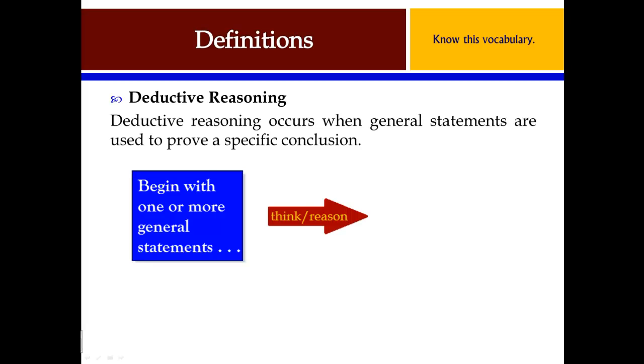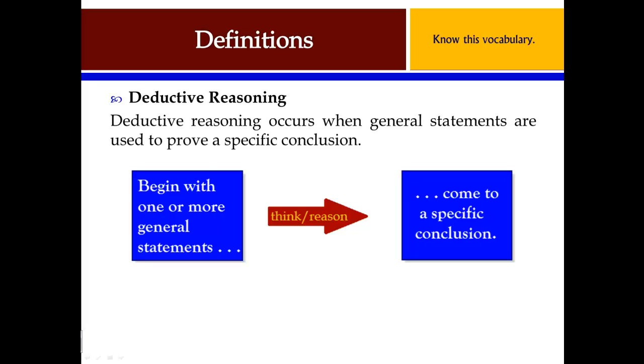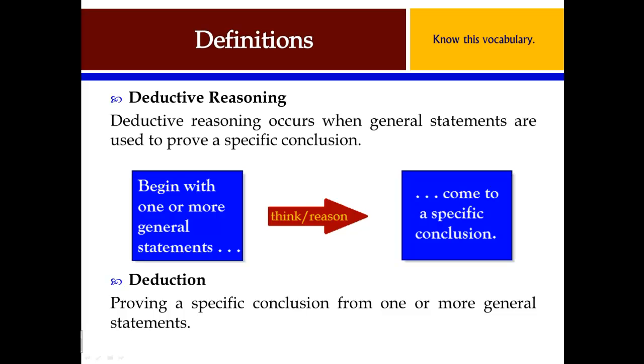We'll do our thinking and reasoning, which this time is deductive reasoning. And we'll come to a specific conclusion. And that specific conclusion will actually be proven to be true. Because with deductive reasoning, you actually can have 100% certainty that your conclusion is true. This is the process of deduction. So when you prove a specific conclusion from one or more general statements, you've participated in deductive reasoning or deduction.